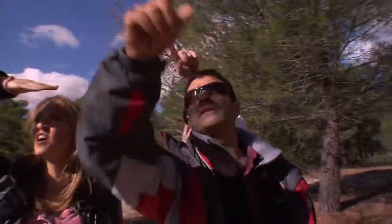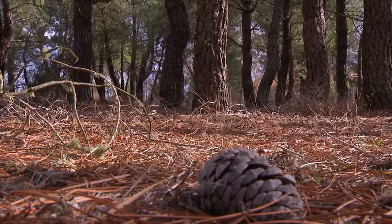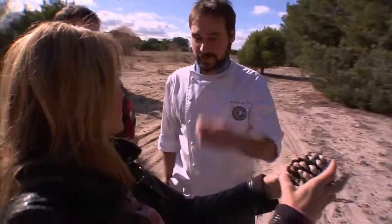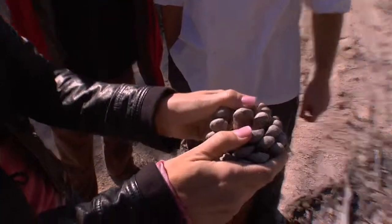It was so cool, the forest housed every stage of pine tree growth. We searched for pine cones that had fallen off the trees to harvest their pine nuts, but they were all empty. Where are they? Claro. Se los comen las ardillas. Because the squirrels. That's what I thought. Some little critters got this guy. See, they're all gone.